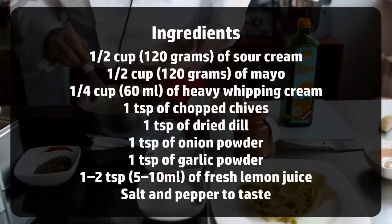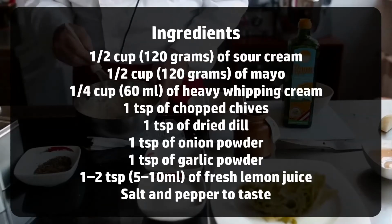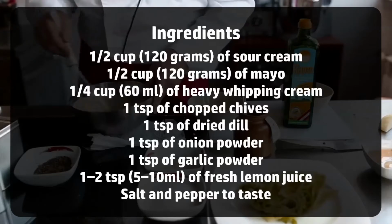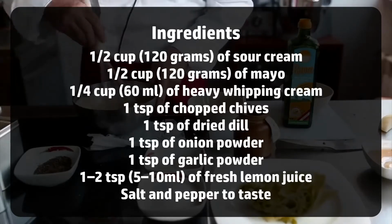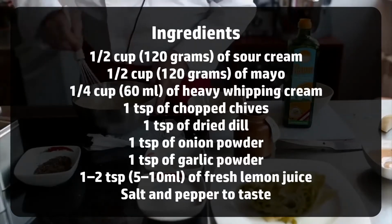Ingredients: 1/2 cup of sour cream, 1/2 cup of mayo, 1/4 cup of heavy whipping cream, 1 teaspoon of chopped chives, 1 teaspoon of dried dill, 1 teaspoon of onion powder, 1 teaspoon of garlic powder, 1 to 2 teaspoons of fresh lemon juice, salt and pepper to taste.